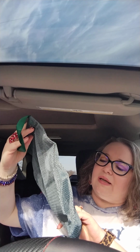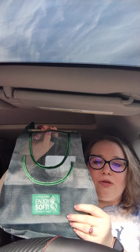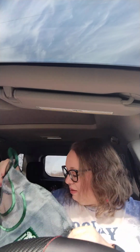But here's our next item. This says, life is hard, enjoy soft. That's funny, simple and not simple. This is made to put your fresh vegetables in. So I got this to hang. It has a little hard dowel rod here and a little handle. I'm going to hang these in my pantry, and I'm going to put potatoes, onions, that kind of stuff in them. I got two of these.